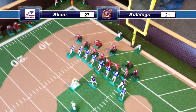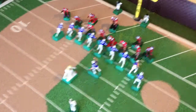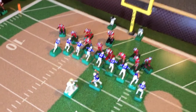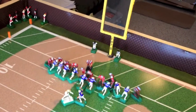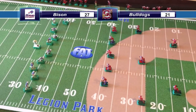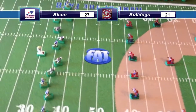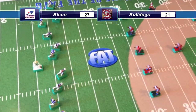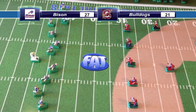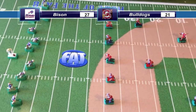And on the Bisons side of the field, the student section went crazy. They are on their feet celebrating. Don't celebrate too soon. Gotta kick the extra point, and the kick is no good. Touchdown. And the extra point was missed by the Bison. The score, 27 for Howard, 21 for South Carolina State.